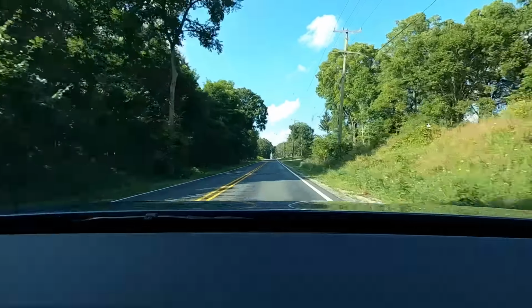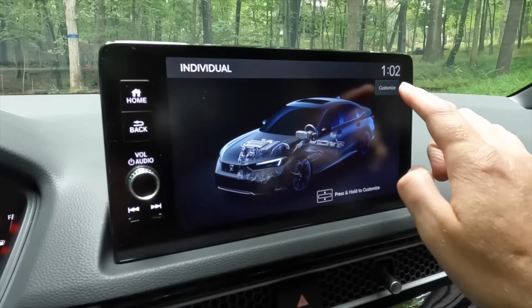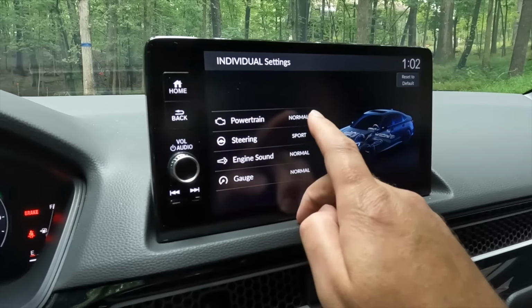Now, if you want to be more miserly with your fuel, you can instead put it to the Econ mode, floor the accelerator again, and it still eventually gets there, but you can tell it's a very different throttle map. It slowly ramps up to that. So that makes it a lot easier to be easy on the accelerator and to accelerate a bit more smoothly. But if you're in a hurry, it's not the right drive mode for you. Of course, there is also the individual drive mode where you can pick and choose which settings you want where, but, you know, sport mode is going to be the most aggressive accelerating.